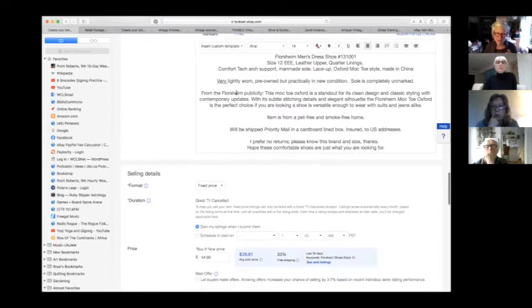And then I found that Florsheim is selling their shoes on eBay. And so I just lifted that section from the Florsheim auction and just took this and said it's from their publicity. This Moc Toe Oxford, that's what they were promoting. It was for a different shoe, but it's the same information.